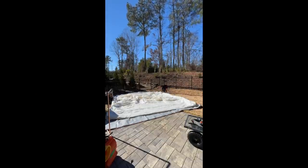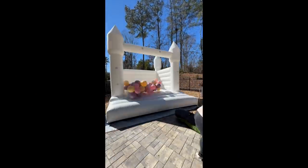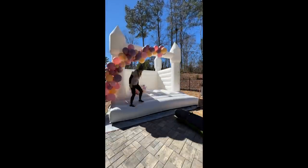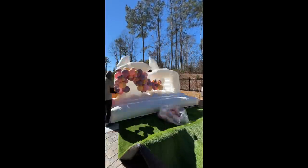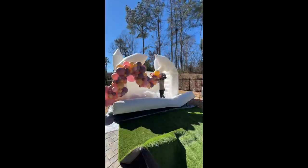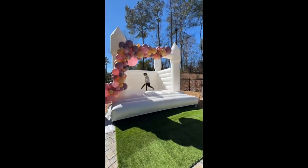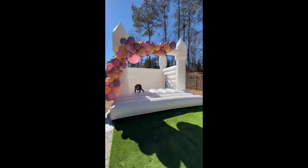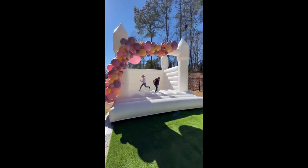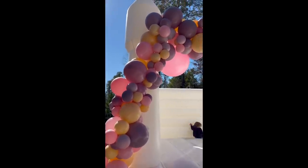I also wasn't able to film them setting up the bouncy house because I was doing a reel on my phone and using my camera to film inside, but I wanted to go ahead and insert this because we love this bouncy house. Not only did I love it because it was easy for the smaller kids to get off and on, and it's different than your traditional bouncy houses, but also you could see everything that is going on. So I will definitely be getting more of these bouncy houses in the future. And the balloon garland on the bouncy house turned out so beautiful as well.